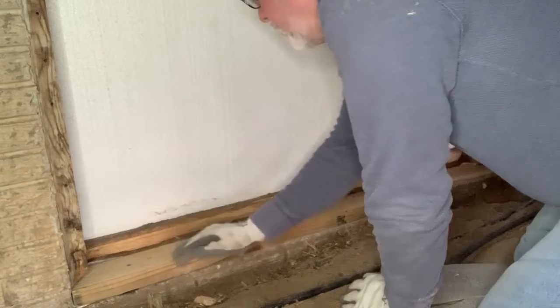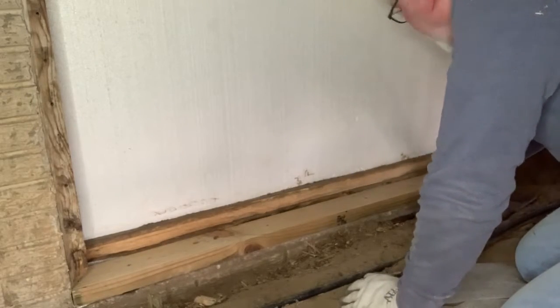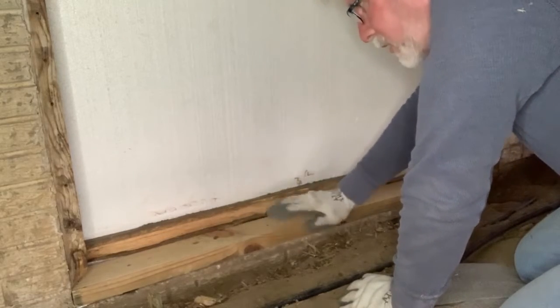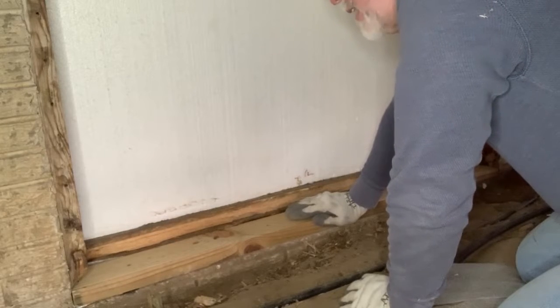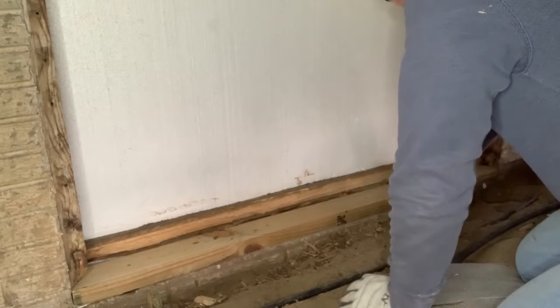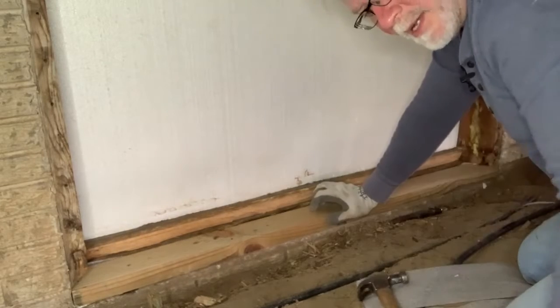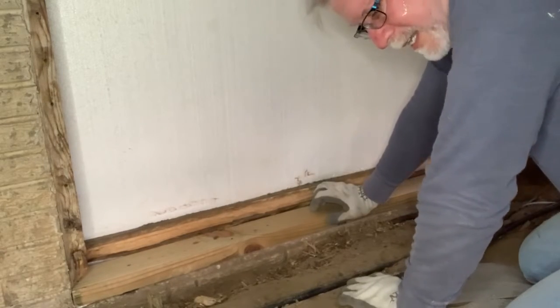Okay, the sill plate's on. My piece of foam is underneath there, and it's good and caulked under there, so water shouldn't come in that way, or hopefully no insects. So now I just need to measure for my studs, and I think I'll toenail those in, and then I'll be ready for the sheathing on the outside.